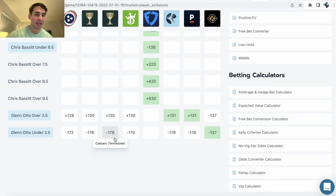I mean, just being a data-driven, right, sports bettor, DFS player, when all the sportsbooks are pricing something around -170 and you can get it in your PrizePicks entry, that's probably a pretty good sign that it's a great bet, because all the sportsbooks, which are taking a lot more action, they're more efficient betting markets, they think the under is much more likely to hit. So we definitely want to include the under for Glenn Otto.